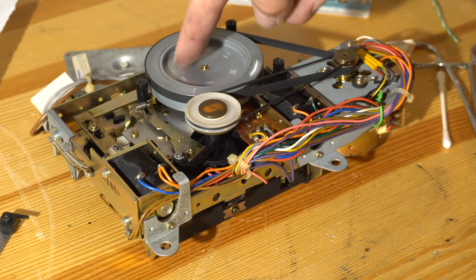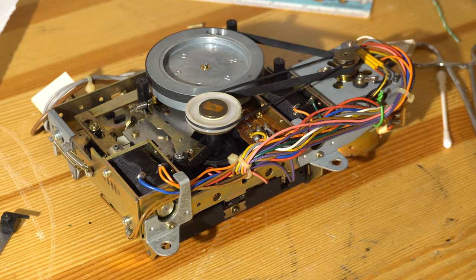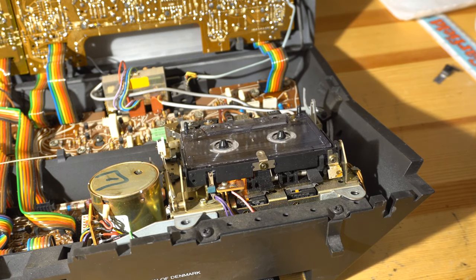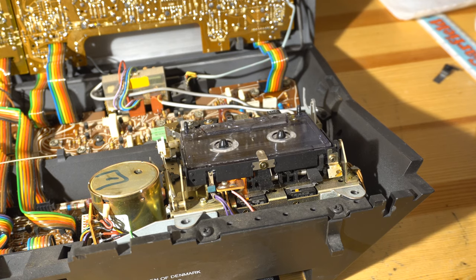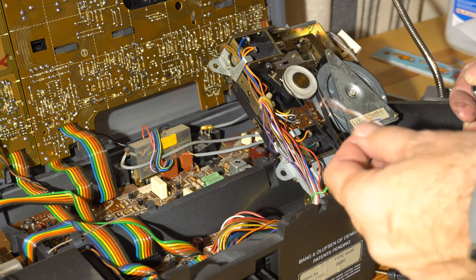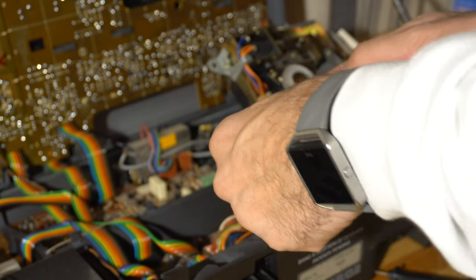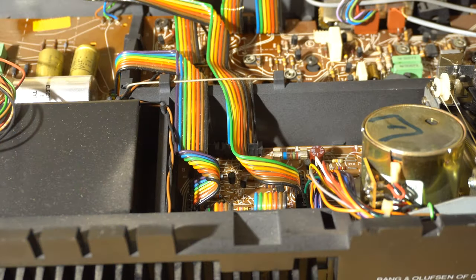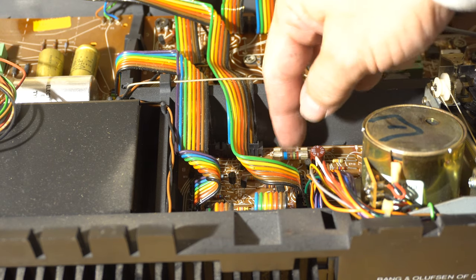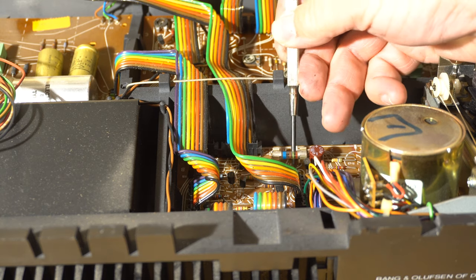I put new belts on there, cleaned up all the old gunk, and put it back together, and it didn't work. So I pretty much got the same behavior with and without belts, which told me the motor wasn't turning. Using a 9-volt battery, I hooked some wires directly to the motor, and it did turn, so power wasn't getting there. Looking over at the circuit board to the left of the motor, I found a fuse. Popping the fuse out and checking the continuity, it looked like the fuse was blown.